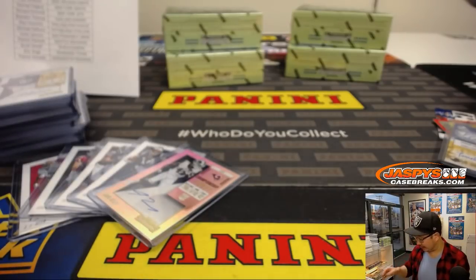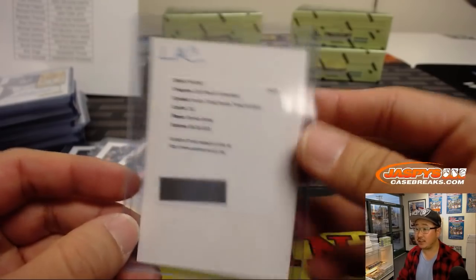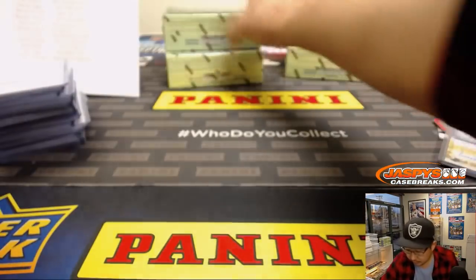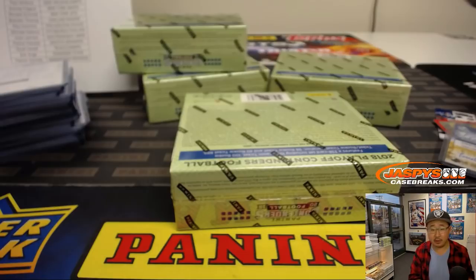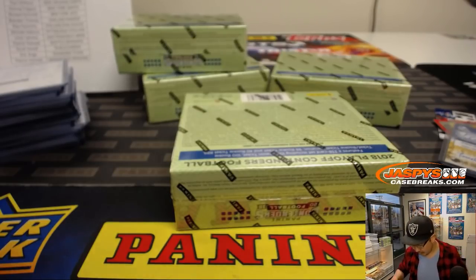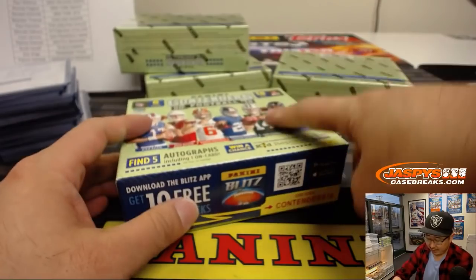Nice. Random team 2 sold out. Excellent. Looks like that sold out before the pick your team, so it looks like the random team is going to happen right after this break, ladies and gentlemen, after these four boxes right here. Let's see if I can get a little schedule going here. There you go. Next box. Good luck, everybody. 5, 10, 15, 20 autos to go.